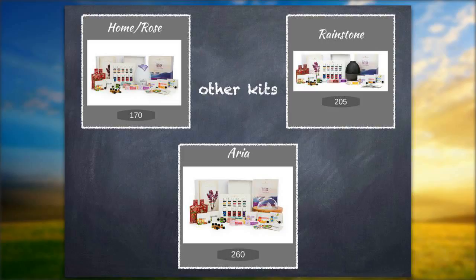But we also have the Home and Rose diffuser. I have a couple of those. Those are pretty as well. They have lights on them. The Rainstone is sleek and more discreet. So just kind of whatever your style is. And now as we go, there's more and more little added bonuses to each one.